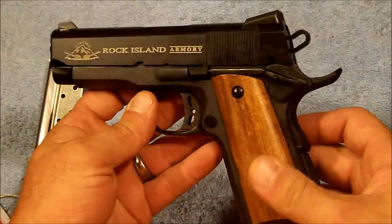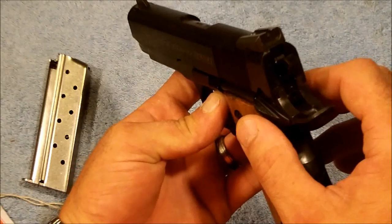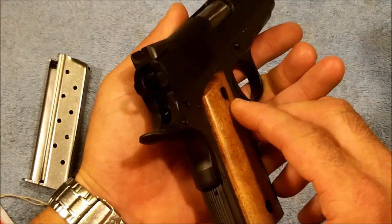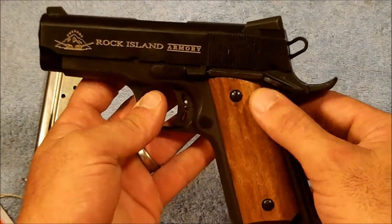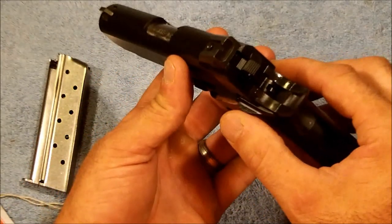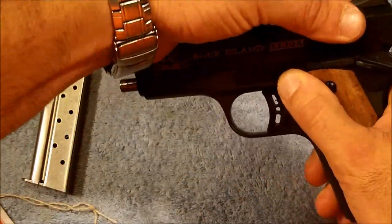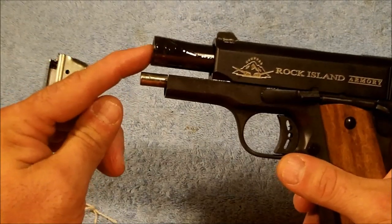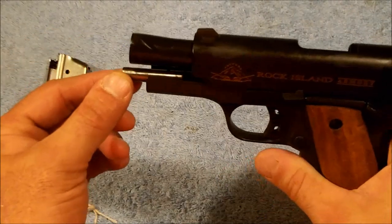It does have the skeletonized trigger and hammer. It does not have ambidextrous safeties, which you may be used to seeing on the other tacticals that Rock Island offers. However, on the compact, they do not offer the ambidextrous safety. They only offer the single-sided, and it is the standard style safety instead of an extended one. It does feature the bull barrel configuration that you're used to seeing on the compact models, as well as the full-length guide rod.